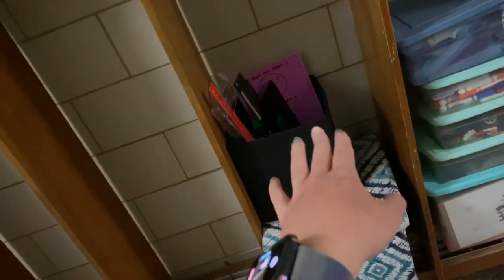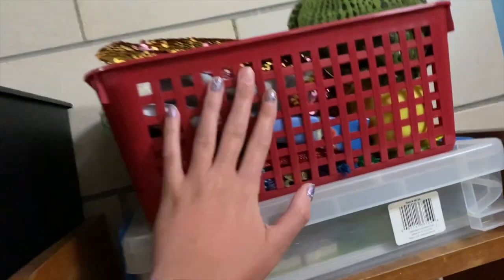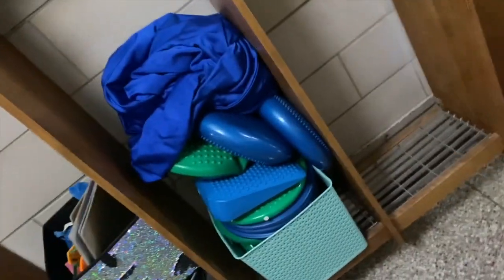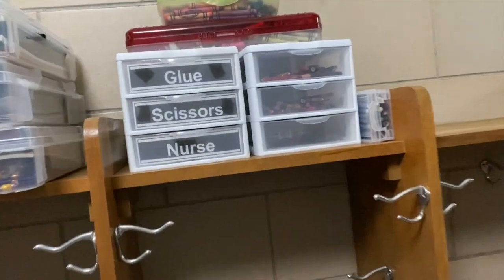Let's go. These are all my picture books. They'll go into the room eventually. This is stuff that came off of the wall. Those are headphones. Stuff for my fun areas that probably can't be used this year. These are fidgets and other sensory things that, again, maybe won't be used this year. Flexible seating, probably can't be used this year. Shared supplies, glue, scissors, colored pencils, crayons. Crayons can't be used this year.